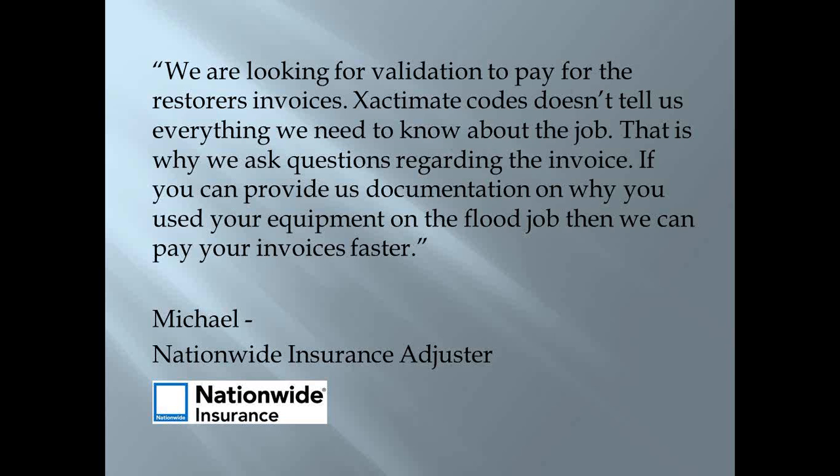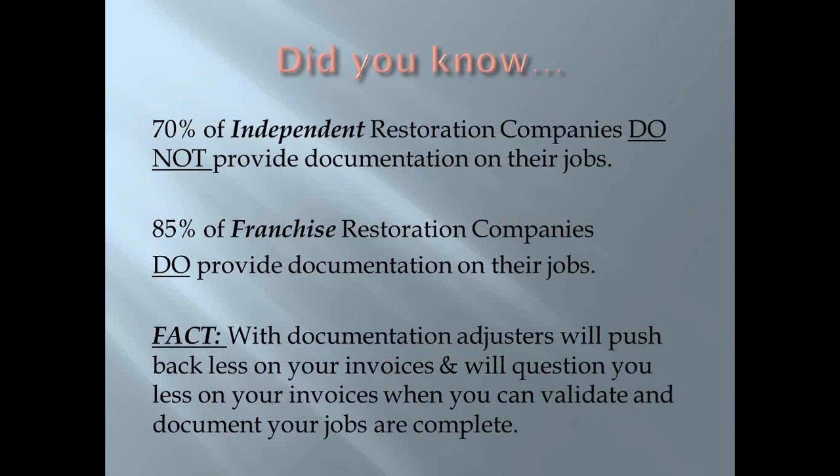Is the home or the commercial job back to pre-loss condition? And by providing documentation on the flood job, it's going to be easier for you to get your invoices paid quicker. And that's what we are seeing from some of our owners who have the remote field commander. The adjusters love the documentation, and they are noticing that their invoices are getting paid a little quicker than usual.